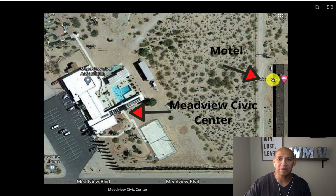All right, scrolling up. Here's another one. So there's another random picture. This is the Meadview Civic Center. With this property, you do have to pay HOA dues of $40 a year. With that, you get access to the Meadview Civic Center. Right here is the Meadview Civic Center.